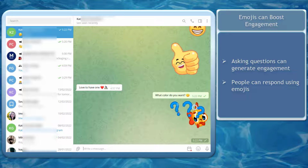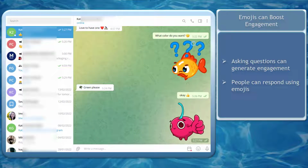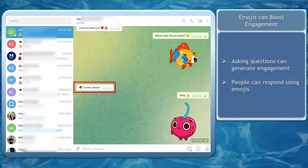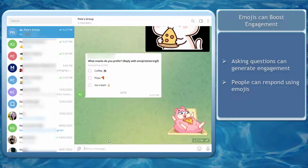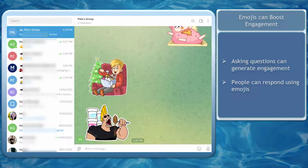Next, emojis can boost engagement. It can communicate your message and show the emotions that plain text cannot convey. Asking questions and including emojis will allow you to get more interactions in your messages. If you have a group, you can use polls. You can ask open-ended questions and use choices as emojis. You can ask them to respond using emojis, and you can generate more engagement and expect people to send creative responses. More people will join in the conversation and share their votes using interactive emojis.